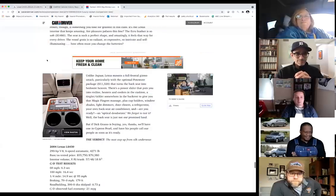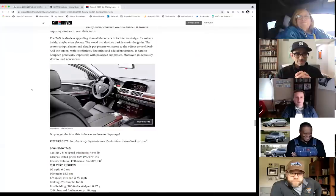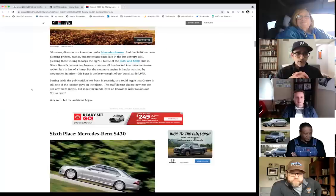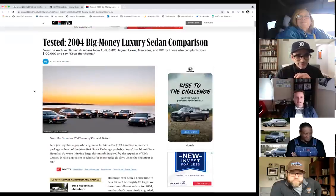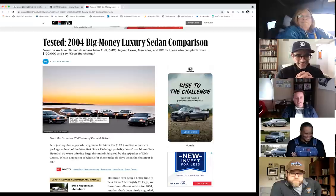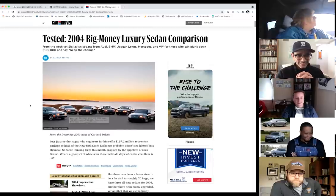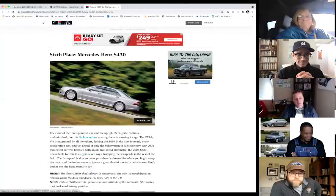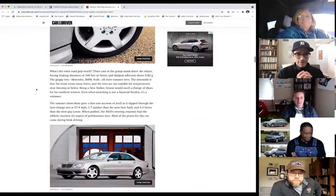The other ammunition I've come armed with is this comparison test from 2004 where the Lexus won. Ooh, how'd the Phantom do? So Jag XJ, S-Class, A8, 7 Series and Phaeton, and the VW entry. S-Class was really old at this point. That's right, yeah. And that was the 6-cylinder.